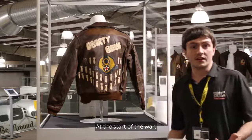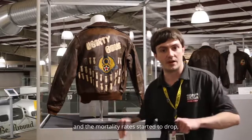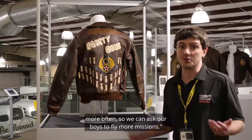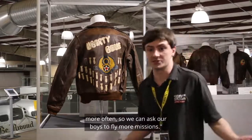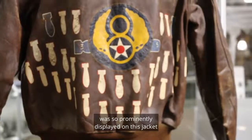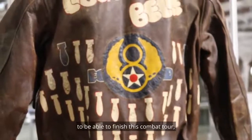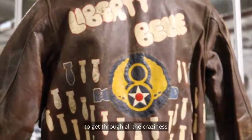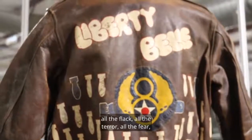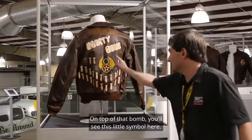At the start of the war, people had to finish 25 missions, but as the war was progressing and the mortality rate started to drop, the higher-ups thought, okay, the guys are coming back from their missions more often, so we can ask our boys to fly more missions. So the fact that this last mission was so prominently displayed on this jacket kind of shows just how much it meant for this guy to be able to finish this combat tour, to get through all the craziness that was involved in that tour of duty, all the flak, all the terror, all the fear, and finally be able to go home.